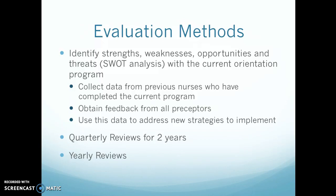We also are going to need to conduct quarterly reviews of the new program. We're going to have to do this for at least 2 years. So that way we can adjust and make those necessary changes to make sure we have the right amount of tasks and the right number of weeks to get the stuff completed. And then once we finally reach the 2-year mark to where the program is actually sustainable, we want to conduct yearly reviews so that way we can make those modifications as needed.